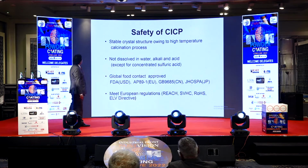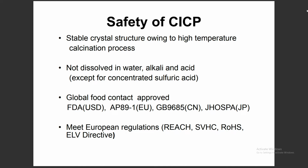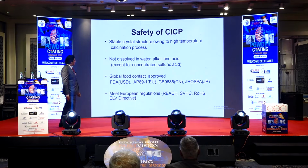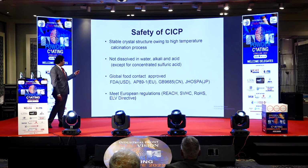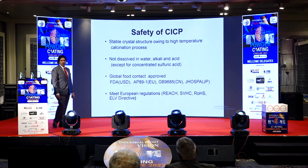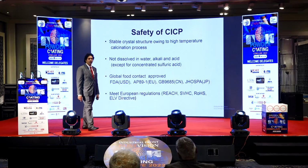That's about the safety of CI-CP pigments. It has a stable crystal structure owing to the high temperature calcination process. So it's very stable. It's safe because it has already passed through a very high temperature, is not dissolved in water, alkali and acid, and it has global food contact approval, which means it is approved by FDA, EU, Chinese regulation, WHO, and SPA, which is the Japan regulation. It means European regulations such as REACH. That was food contact, and the other regulations are REACH, SVHC, RoHS, ELV directive. I'm quite sure these are the regulations you must be coming across day in, day out from your customers.